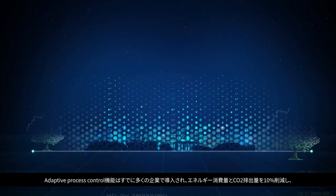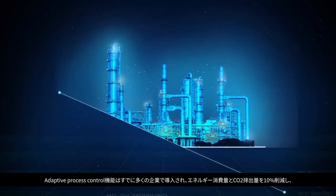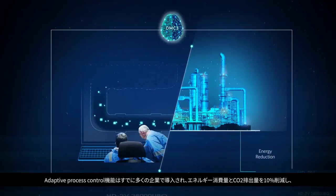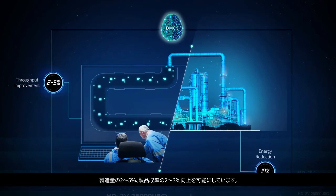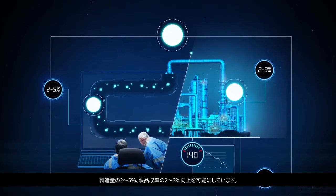Already, Aspen DMC3's adaptive technology is helping companies sustain a 10% reduction in energy consumption and CO2 emissions, 2-5% improvement in throughput, and a 2-3% increase in yield.